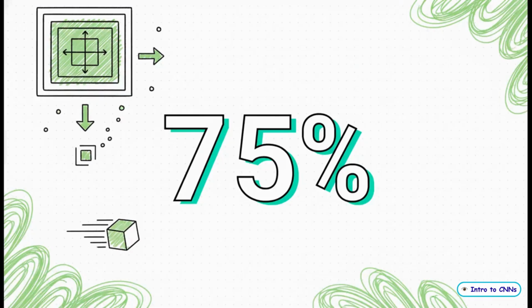And the effect of this is huge. I mean, look at this. A single common pooling operation can slash the amount of data by 75%. This not only makes the network way faster and more efficient, but it also helps it generalize by forcing it to focus on whether a feature is present, not exactly where it is.